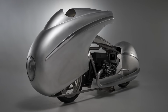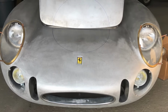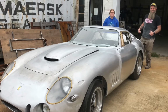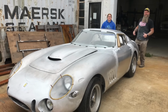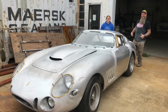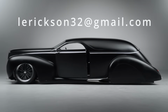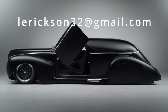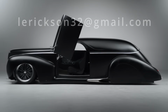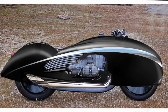When they arrived at Yoakum's Signature Hot Rods, they both examined the replica 1965 275 GTB Ferrari that Kyle was completing for Warren Lovell of Florida. It was fantastic and assured them both that they had chosen the right panel beater for the job. Talented pro designers like Erickson or John Caswell are available out there and at very reasonable rates. On the web, it's lerickson32@gmail.com. The resulting bike design was a three-way mind meld of Cook, Erickson, and Yoakum, working together as a team and sharing the design.